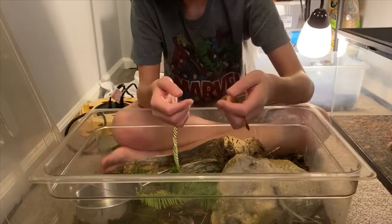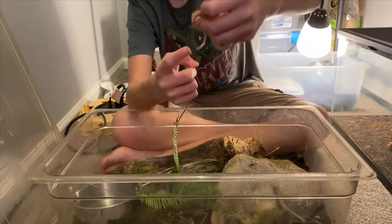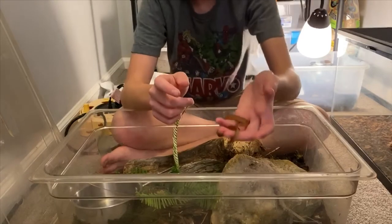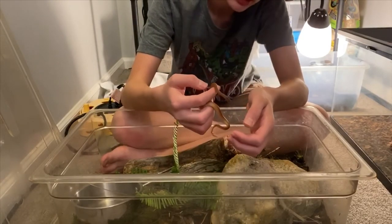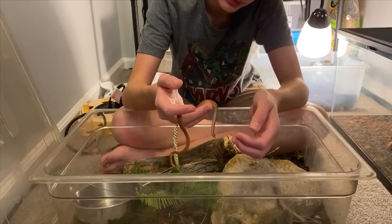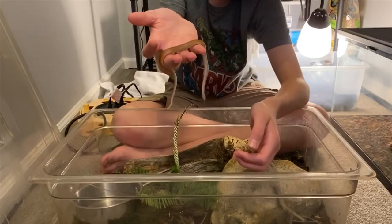All right, so here's one last look at this guy. He does have this kinked tail, if you guys can see that, this kind of zigzag thing, and it's really only on the lower tail, so it's not affecting him much. And he's so calm, really placid. Right now he's in a bit of a mood, but earlier today he was just sitting on the floor, not moving, and even outside he was just laying in my hand like this.